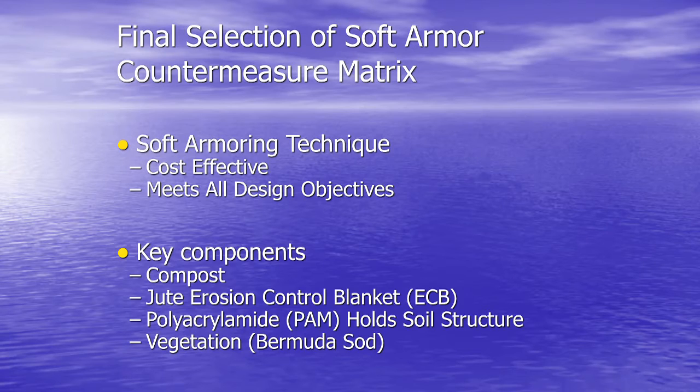They also were going to use rolls of jute, which is one of the least expensive materials you can get for protection, and they wanted to mix in some of the polymer. It's a material called polyacrylamide, also known as PAM. It's been used for decades by the Department of Ag to stop soil erosion. It's used on construction sites, etc. It can work very well in conjunction with the jute material.